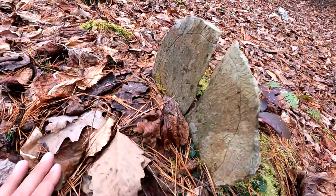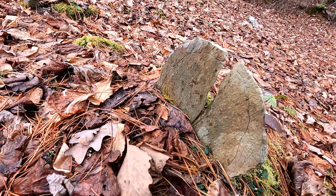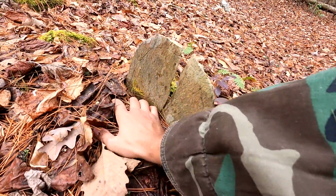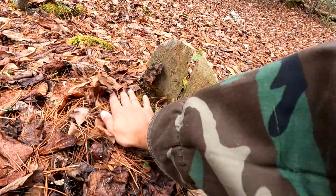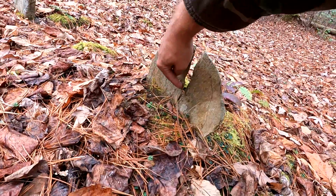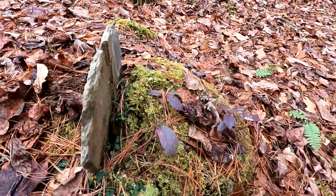There's a footstone as well. This got a carving on it too. See, someone carved a circle into it, and then something right there. Almost looks like a kite going up. Wow. See, it almost looks like a string and a kite right there. Don't know if that's what that actually is, but that's what it kind of looks like.